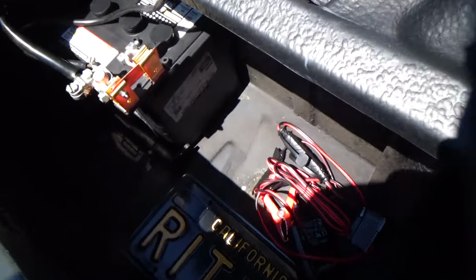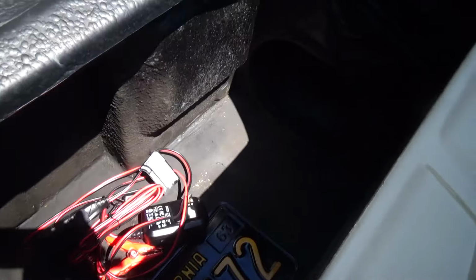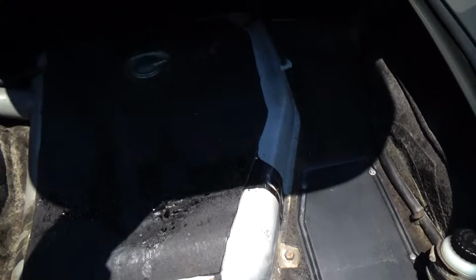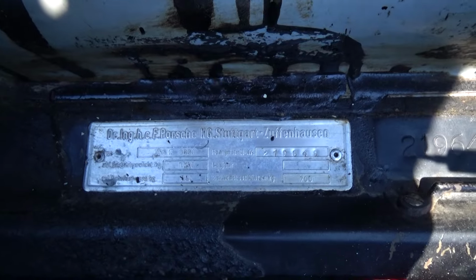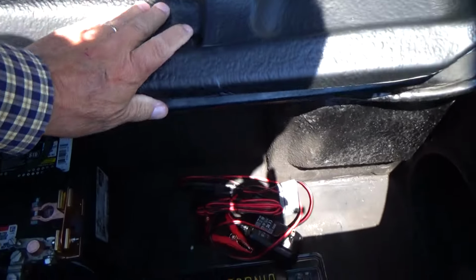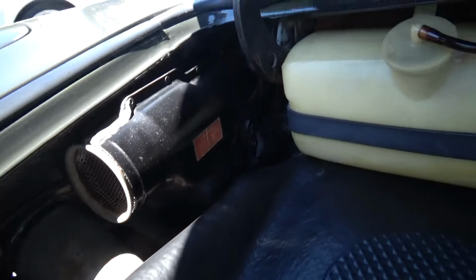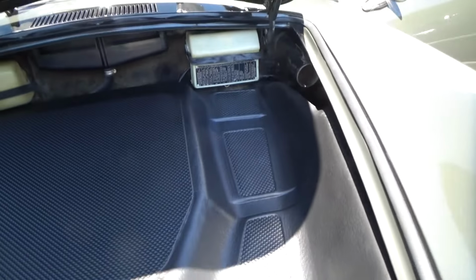Underneath here, it's also clean as a pin. New battery, trickle charger. Very clean. Also notice that the ventilation heating is all hooked up. All this stuff works. Rubber seals are good and new.